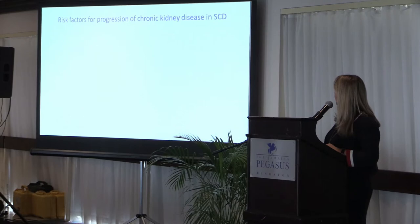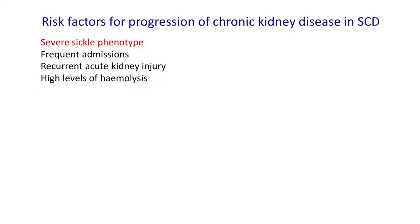So what are the risk factors for progression? As you remember that graph, those people that had a GFR below 60 is only about 10 to 12%. If everyone has hyperfiltration, everyone eventually develops proteinuria. Why is it that only about 10 to 12% of them actually go on and have proper progressive chronic kidney disease with risk of needing dialysis?